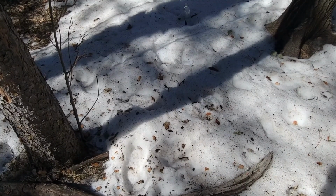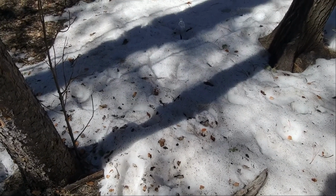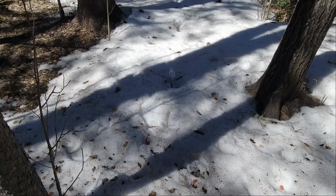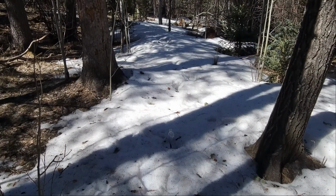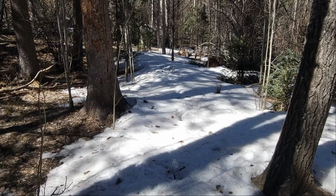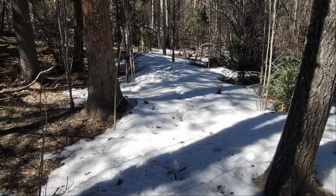I see human tracks. And somebody forgot their smart water bottle. I guess I'll pick up the water bottle. Don't want to leave trash out here.